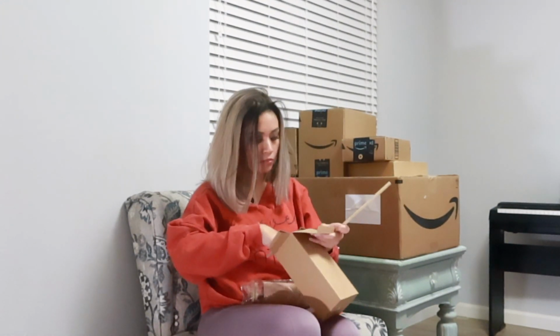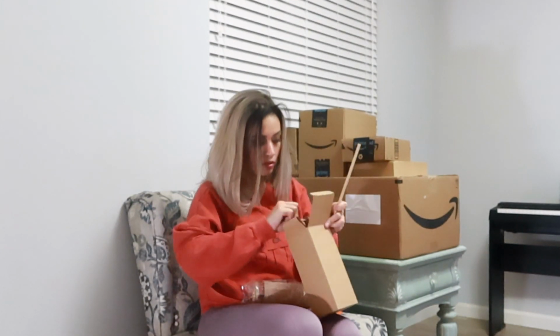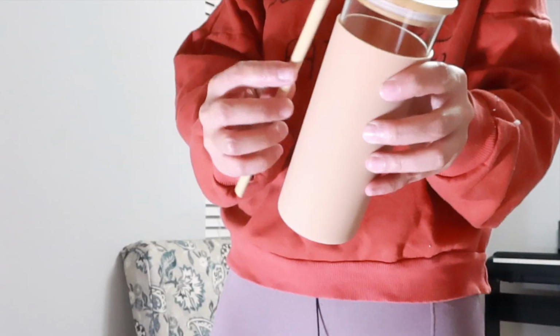Okay, let's see what I got here. All right, yeah, this one. Wow, I got a water bottle for me. Oh, it comes with a bamboo straw. That's nice. Okay, just let me make sure everything is here. I got the same bottle but a different brand, and it's the pink one, and I wanted to get it in this color.